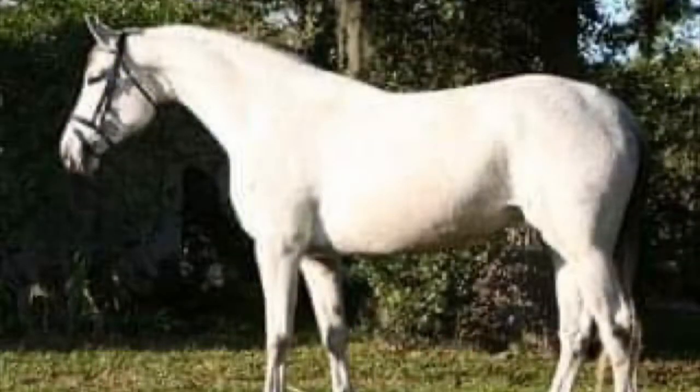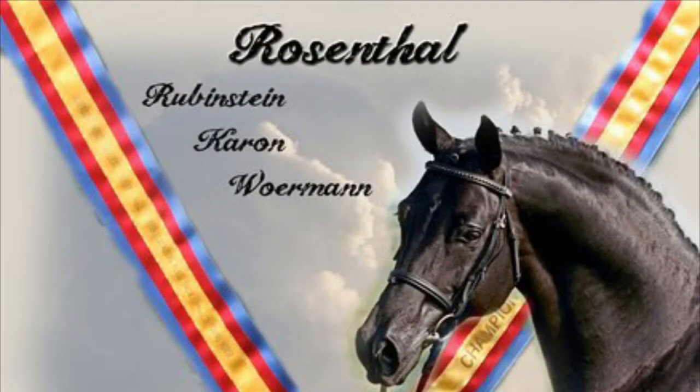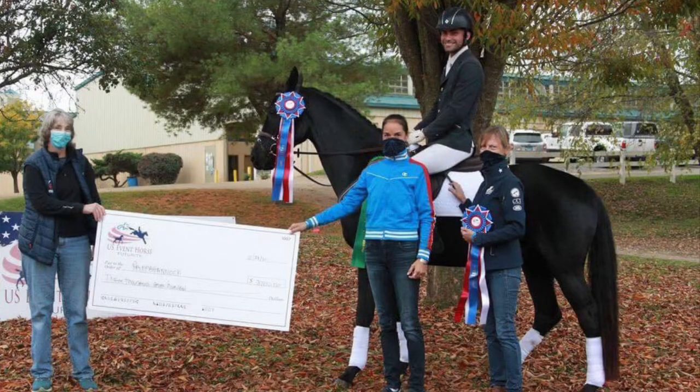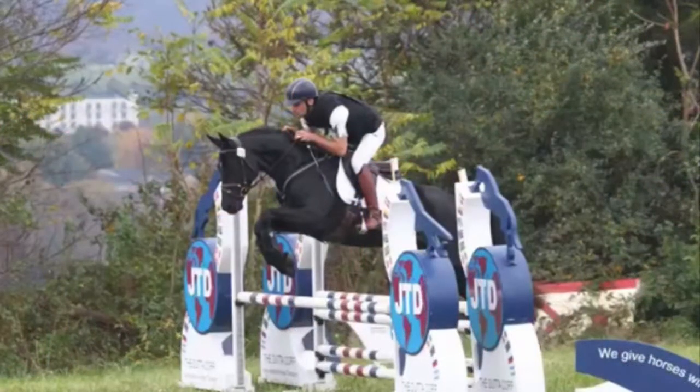Diva, Rosie's dam, had a long career as a show hunter and was eventually retired as a broodmare. Diva was bred to Rosenthal, the leading sire for hunter breeding from 2016 to 2019. Rosenthal really needs no introduction, especially after his son Rappahannock won this competition last year with his rider Chris Talley.